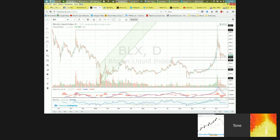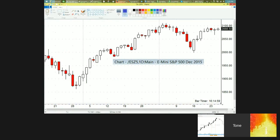Let's move on to other markets. I guess let me save oil for last. I'll talk about the S&P 500. I zoomed in a little bit. I'm not showing the big dip in August like I did in my previous charts. So this is what we're looking at right now, and basically this is indecision. This is indecision at the top.